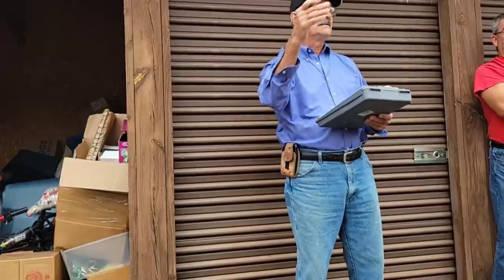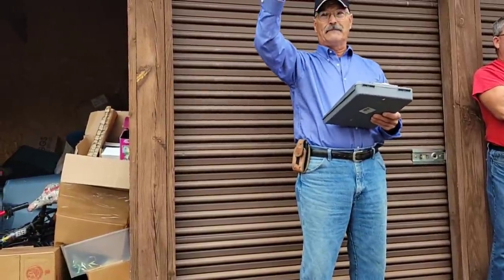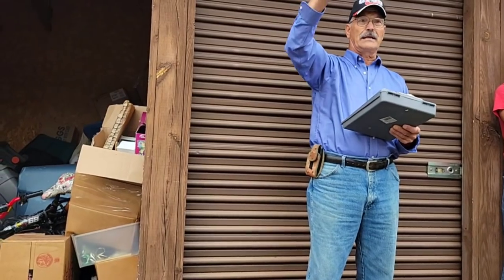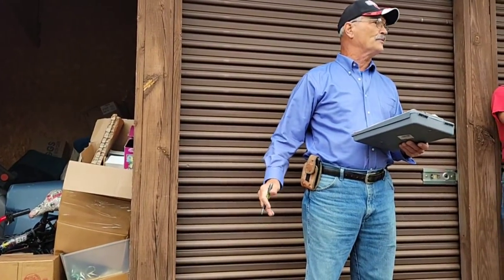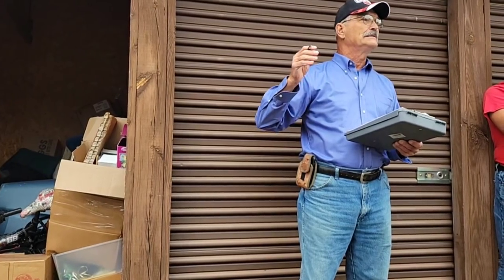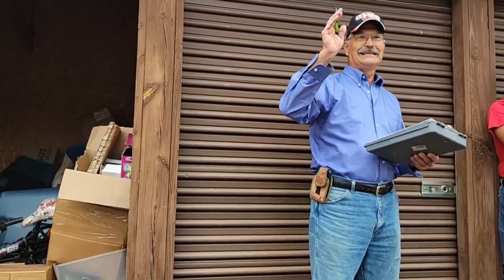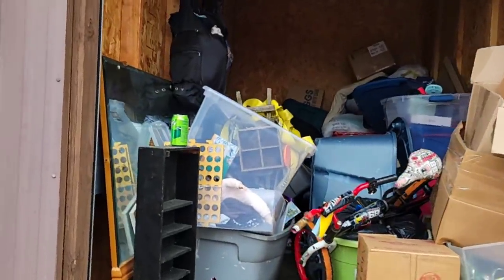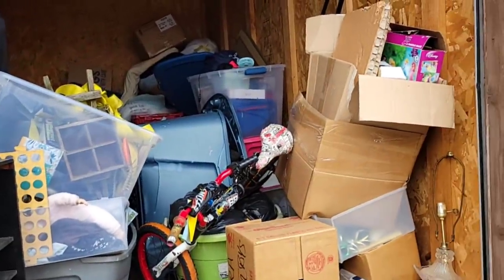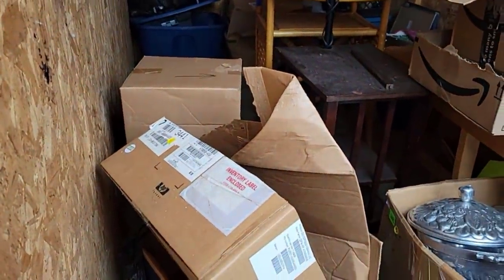65. Now 70, 75, and now 80, 85. Now 90, now 100. 110, 120. I got 110 bid, now 120. Anybody else? You might be missing something real valuable in here. 120, anybody? You bought $110. Number 48.